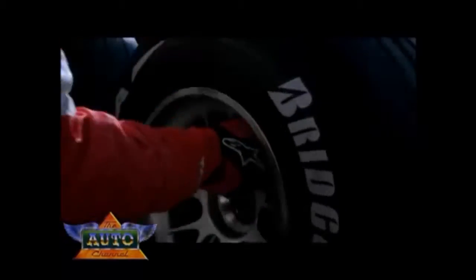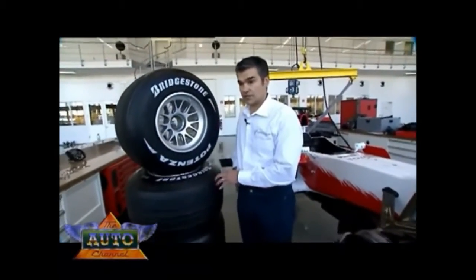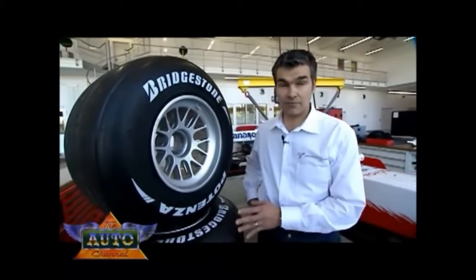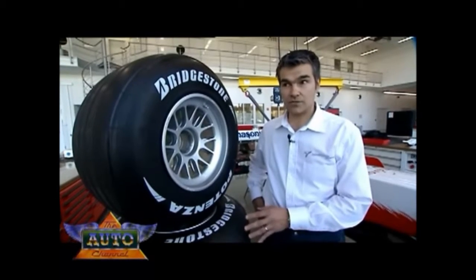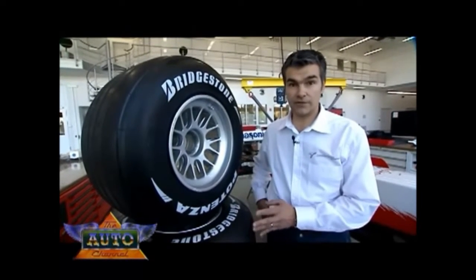What we need to determine as well is obviously which compound to use in which conditions. Therefore we have the 4 compounds available. That means if you have a circuit which has a very abrasive structure and is very demanding for the tires, you would use a very hard compound, for example Barcelona. Other circuits which are not so demanding for the tires, you would use the soft compound, and this example would be Monaco. The right tire selection and the perfect pit stop, a real challenge for the strategists.